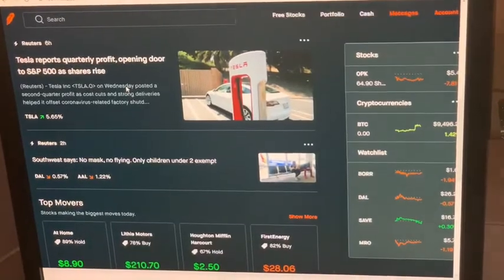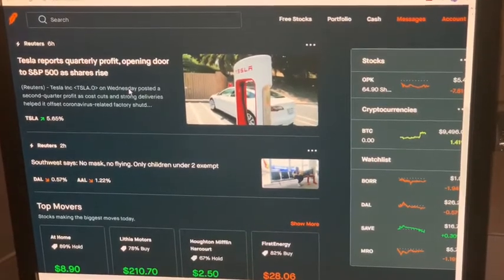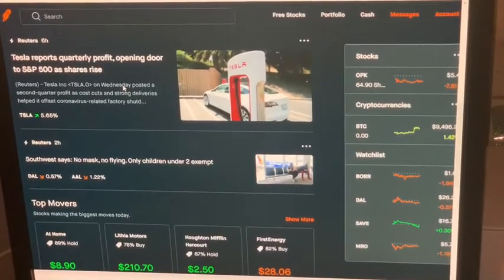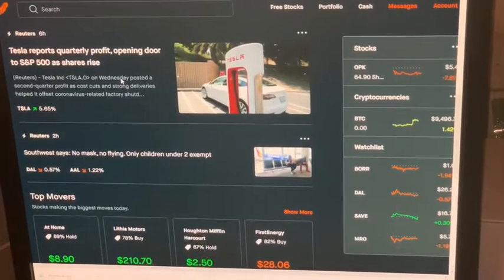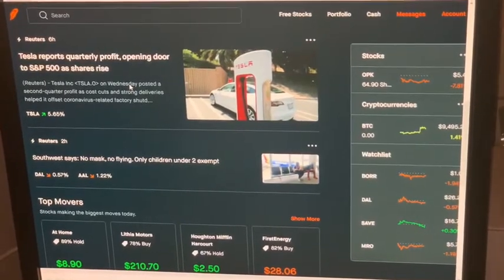All right, today I'm gonna explain it for the beginners that just got into Robinhood. I'm gonna explain to you the whole process of Robinhood. So look, the first thing you want to do when you get Robinhood is download it. You're gonna have to link all your information. It's probably gonna ask you for your social security number.